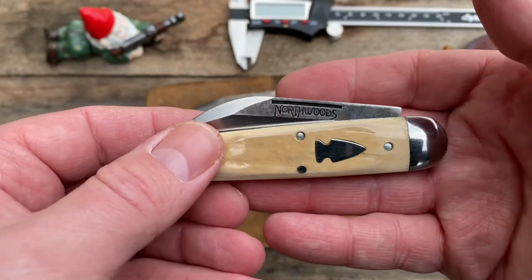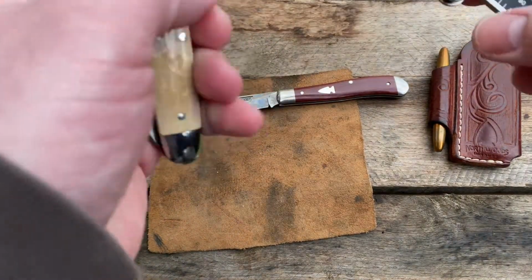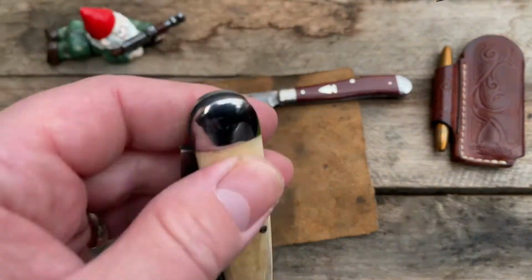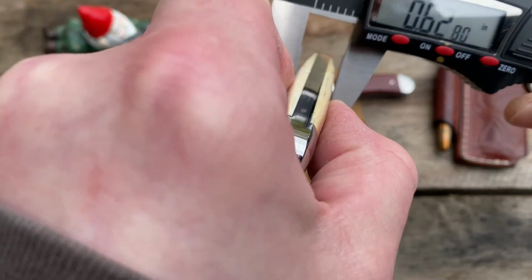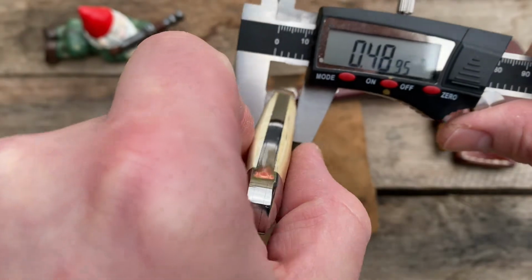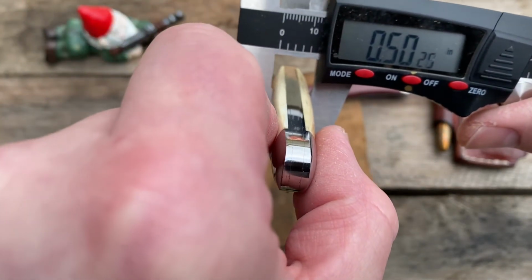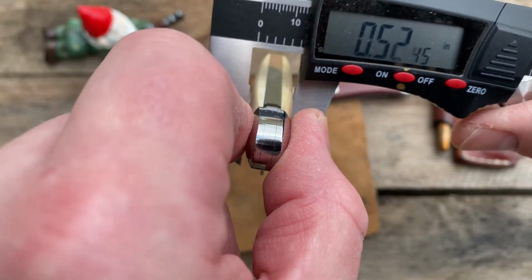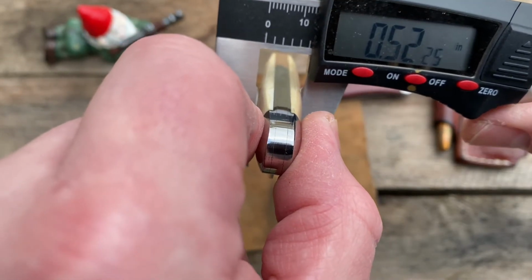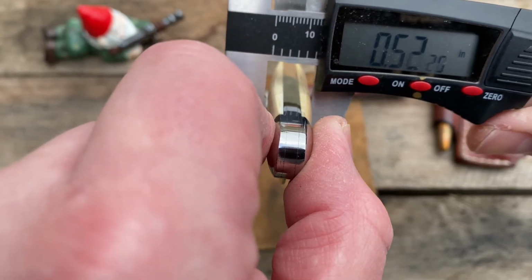Very nice. Now we're not going into the weights and measures of this one, but we're going to go the thickness on it. We've got a lot of these on the channel, so we don't need to go into weights and measures. There's your thickness there. That's probably the thickest. That's about the thickest point right there. Well, right there it is. Right there.